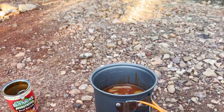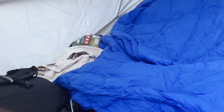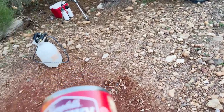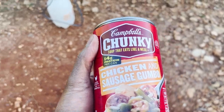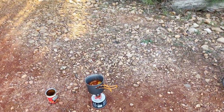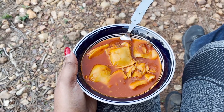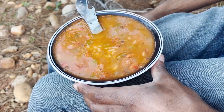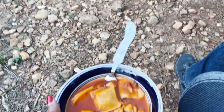But yeah, she's gonna have that. I'm gonna be having some chicken and sausage gumbo. And of course the burrs. Dinner is served. Beef ravioli. Chicken and sausage gumbo. That propane stove does not play around. This stuff is hot.